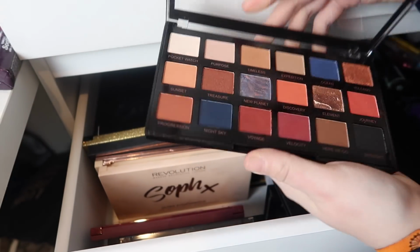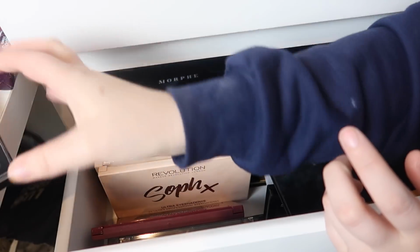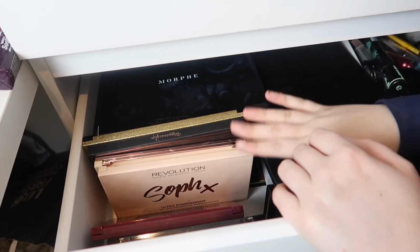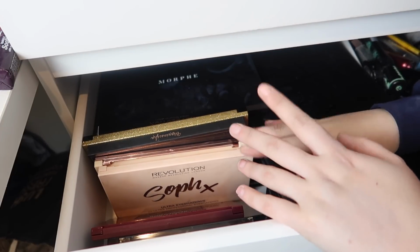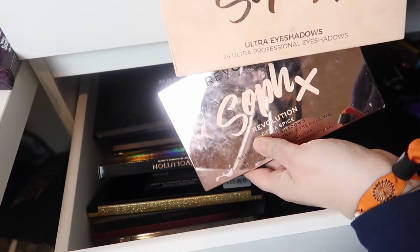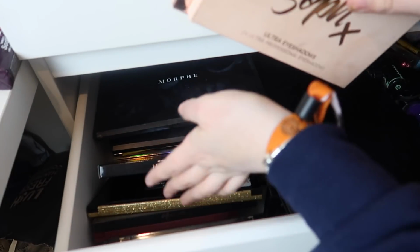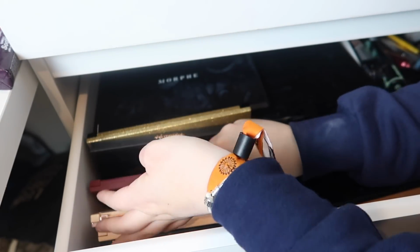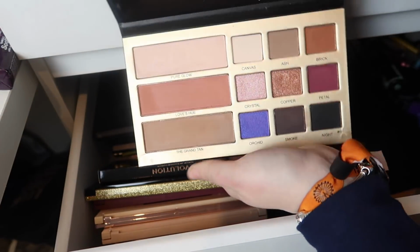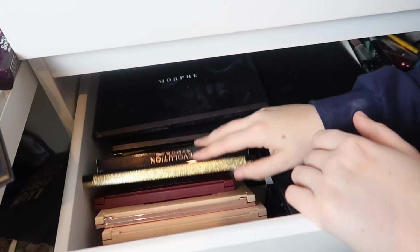I never ever use this, so I think I'm going to give this one to Sancha because I know she needs new eyeshadow palettes. So I'm going to pop that one on there. Oh, and also I do have my Mischief Matte palette somewhere, but I can't find it, so yeah, I have that as well. Next I have both of the Soph palettes by Makeup Revolution. Once again, this one, the exercise one, is actually my favourite, but these are pretty much my OGs of OGs. Next up I have this Mackenzie palette from Makeup Revolution. I never used that one either, so probably going to give that one to Sancha as well.